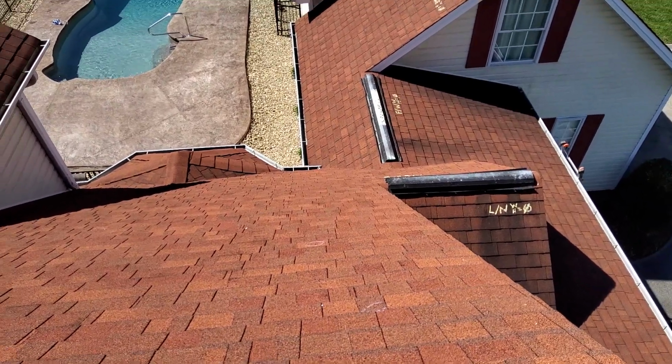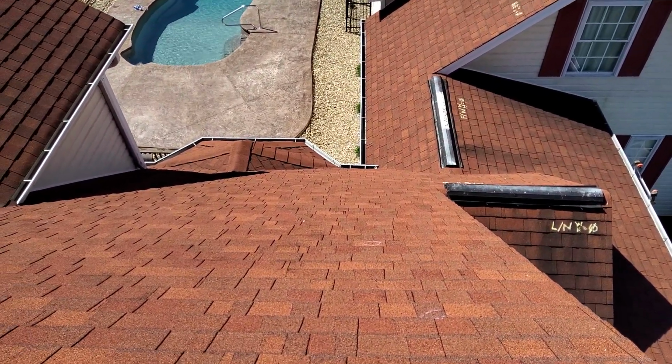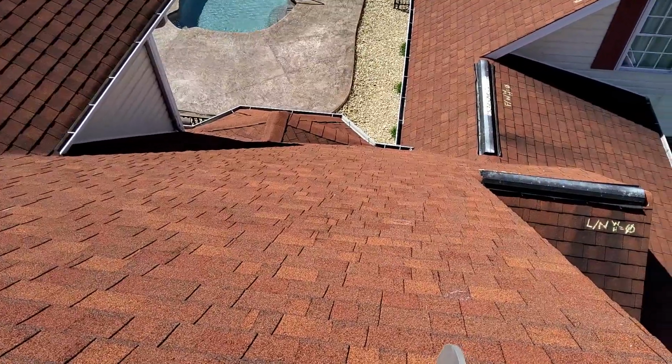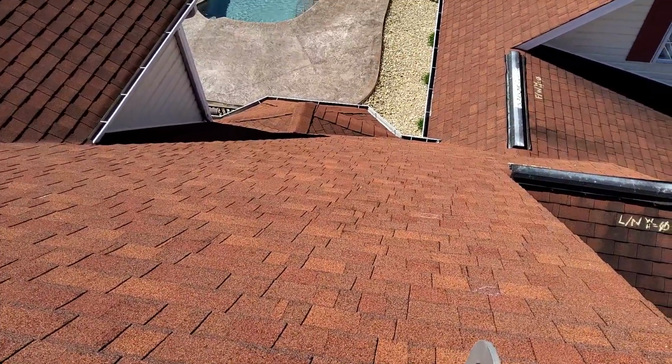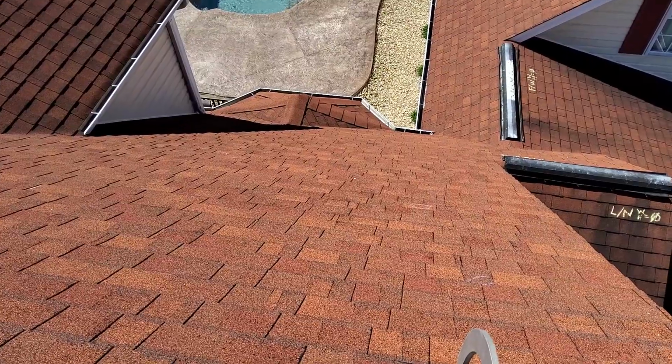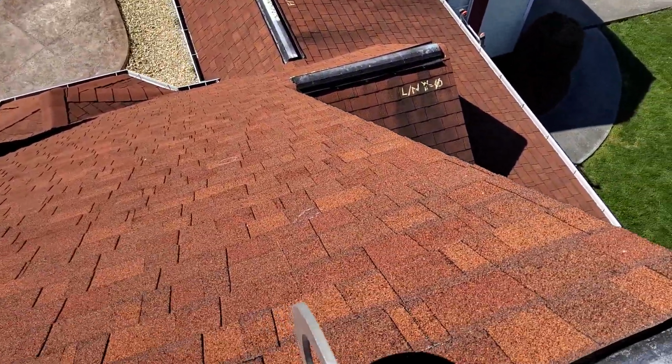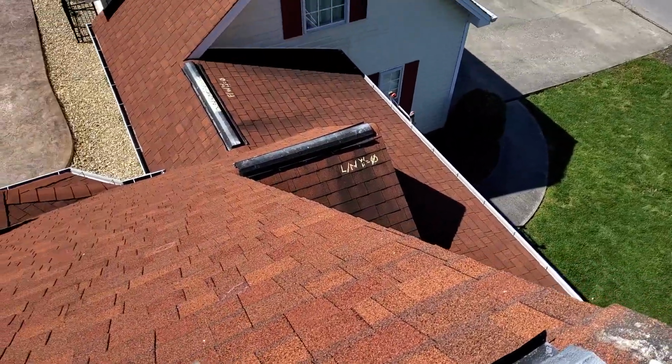We are at 203 Wiltshire Drive, the Duggar residence. We have a two-story combination style roof with 30-year laminated shingles. Predominant pitch of 10-12. We've got 5-inch gutters, no gutter guards. There's no drip edge. We do have felt.